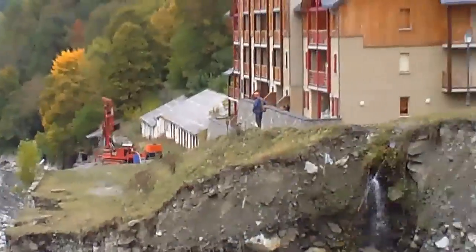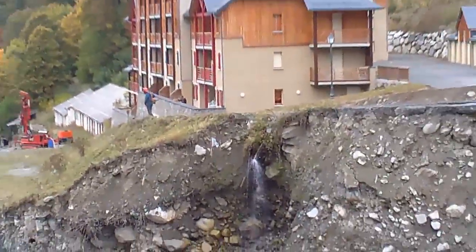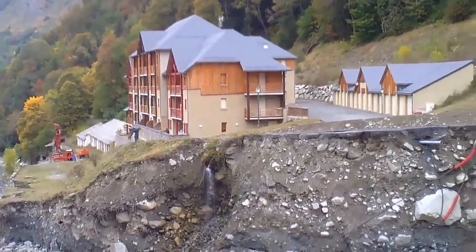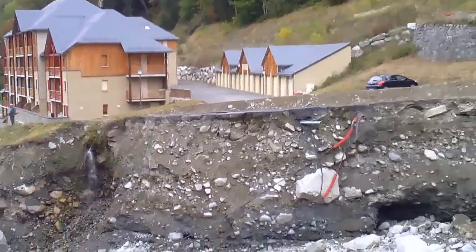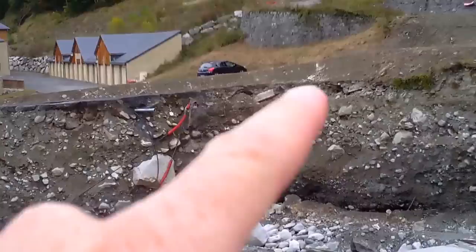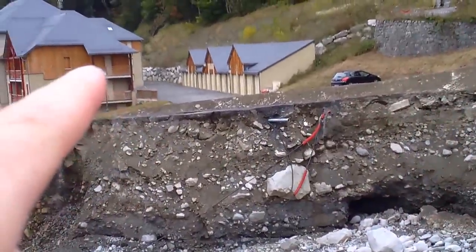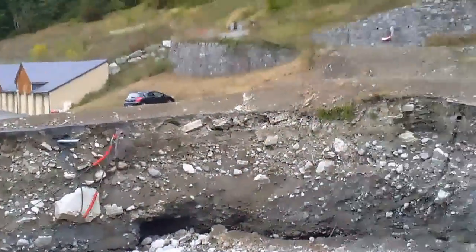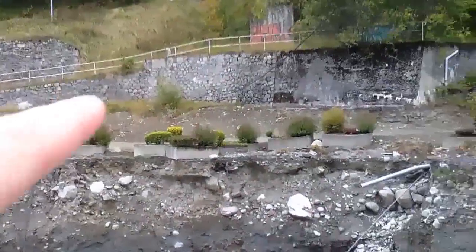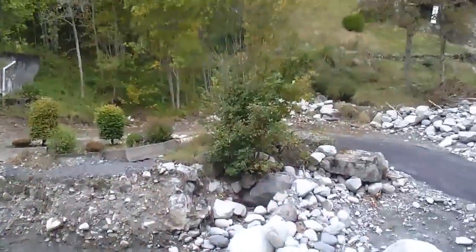And yet on the other side, just here, you've got buildings that are still intact, and that luckily were just about saved. You might just see the remnants of what used to be the road leading just up here. You can see the drainage pipes coming from underneath it, and there's nothing of that left at the moment. They've had to construct a separate mud road around the back in front of that retainer wall just there.